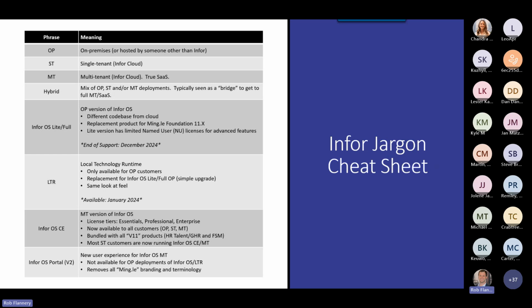I think these are pretty self-explanatory, but one of the things with OP, or on-premises, would be, obviously, if you run your own system, you manage your own system in your own data center, you're on-prem. But I also want to call out that maybe you have a hosting provider that's not Infor. Somebody else manages your servers. Well, you're still an OP customer within the context of Infor, okay? ST and MT, both of these are cloud deployments within the Infor cloud ecosystem. So if you run your servers in AWS, you're still an OP customer as far as Infor is concerned.